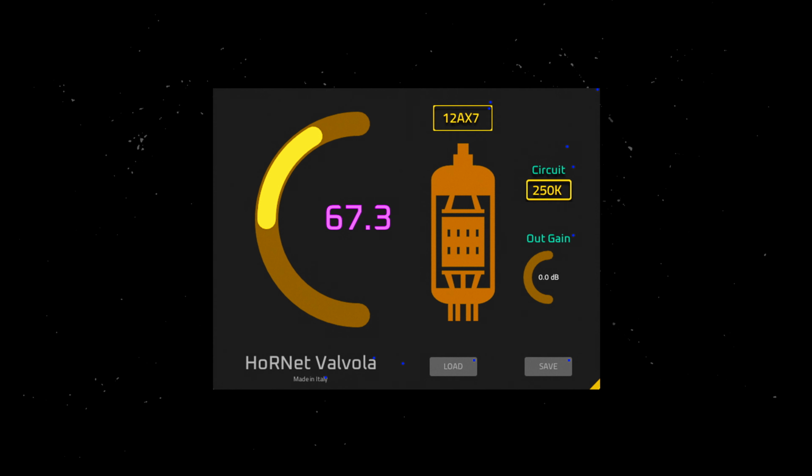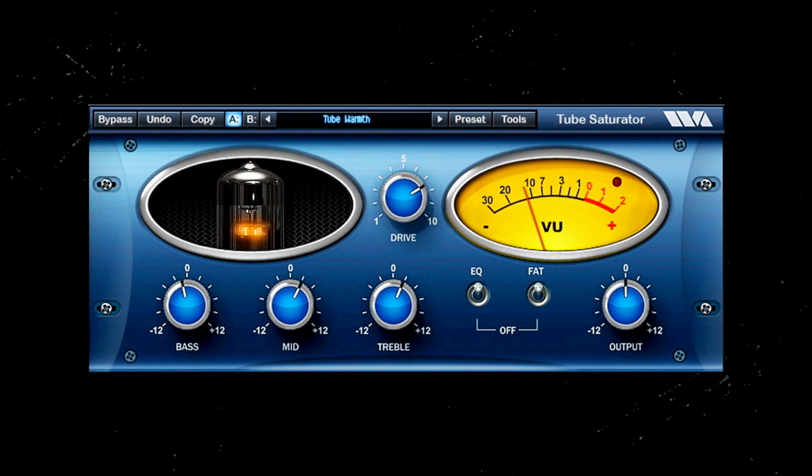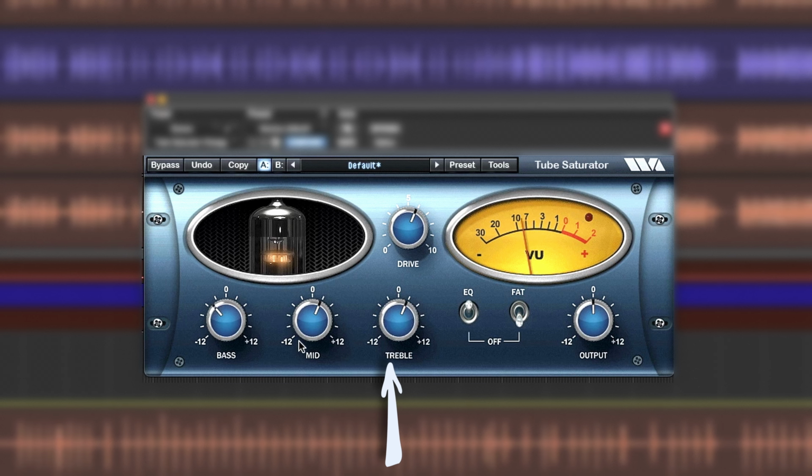Hornet Audio's plugin Valvolva emulates tube circuit saturation and has 7 different flavors to choose from. Then there is WaveArt's 20-year-old plugin, Tube Saturator Vintage. This underappreciated classic offers saturation along with 3 selectable Baxandall EQ options and a fat mode for more punch.